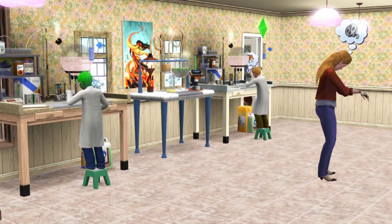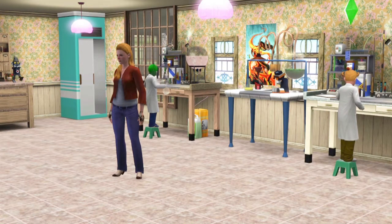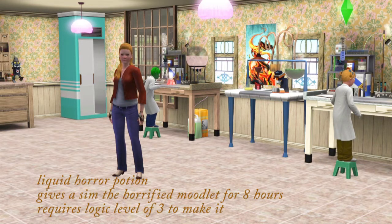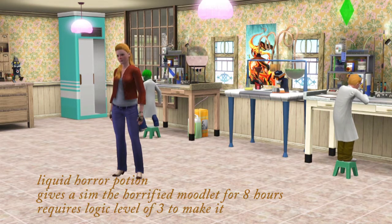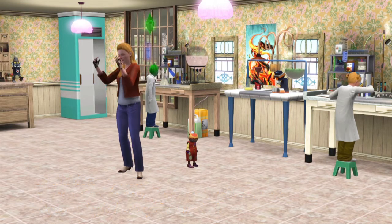That's Anne's imaginary friend just vanishing out the door. Judy's just standing there at the moment. So Charlie's just made a potion. It's a red potion, so it's a liquid horror potion, which gives the sim a horrified moodlet for 8 hours. It requires a logic level of 3 to be able to make that potion.